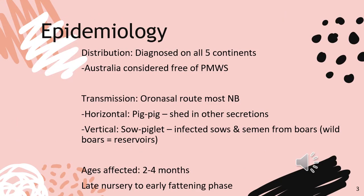Let's discuss the epidemiology of the porcine circovirus. Porcine circovirus has been found to be ubiquitous in domestic pigs, and it's found on all 5 continents. Australia at present is considered disease-free, however.